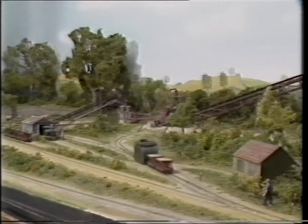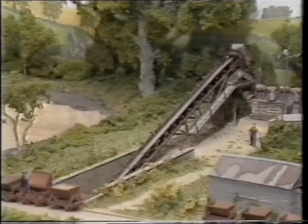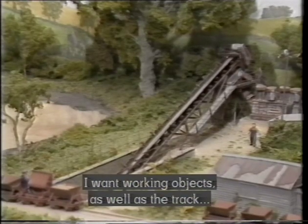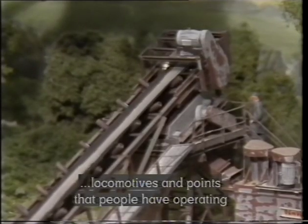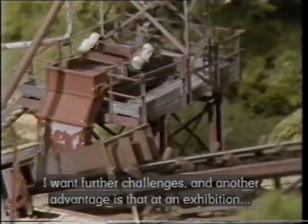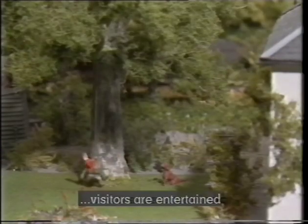I find I need something more than the ordinary model railway to satisfy my creative needs. I want these working objects, as well as the ordinary track, locomotives, points that people have operating. I want further challenges, and the additional advantage is that in an exhibition, visitors are entertained.